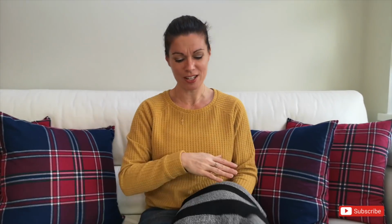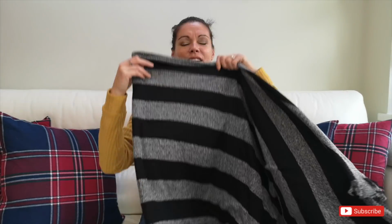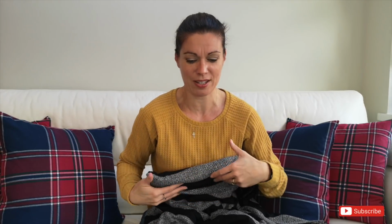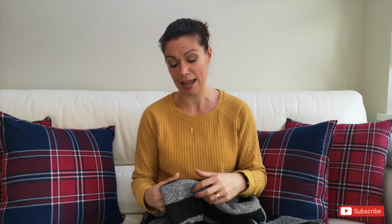Then I bought this fabric. Now I have seen somebody wearing a really gorgeous long roll neck top dress, and it comes right down to their ankles, but it's got slits at the side, and in my mind it is almost identical to the Nico top, True Bias, I think that is. Again, I've put that on my Christmas list, so I'm really hoping that I might get that for Christmas, but we'll see. If I don't, it's absolutely fine, because I think I could manipulate another pattern anyway.